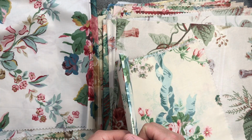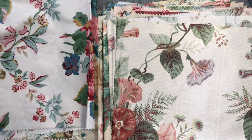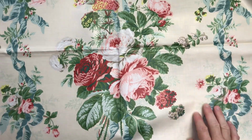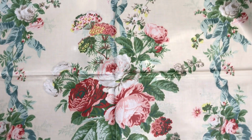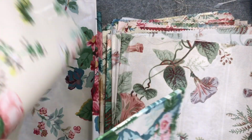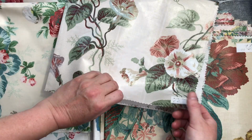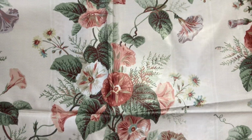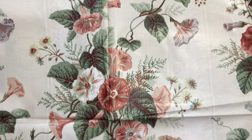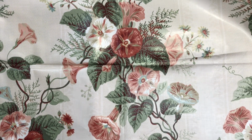And then got this one. Delightful, on a more creamy background. So just beautiful designs. Another one with one of the little labels on it. PR. Maybe that's the designer PR. Don't know. Unless the R stands for some measurement, so whether these were per whatever this size was.